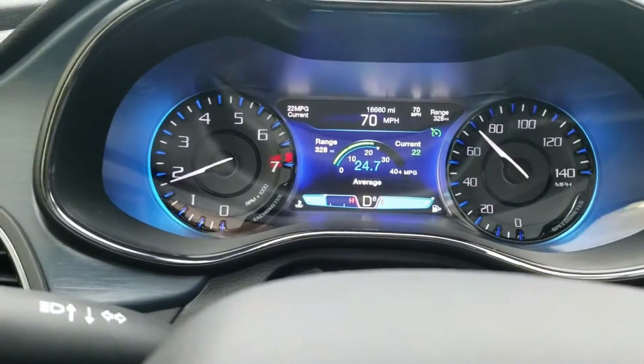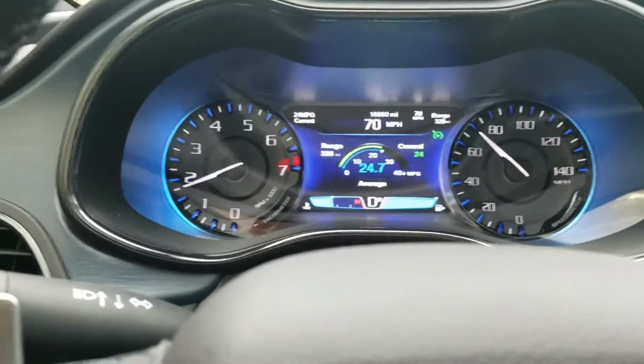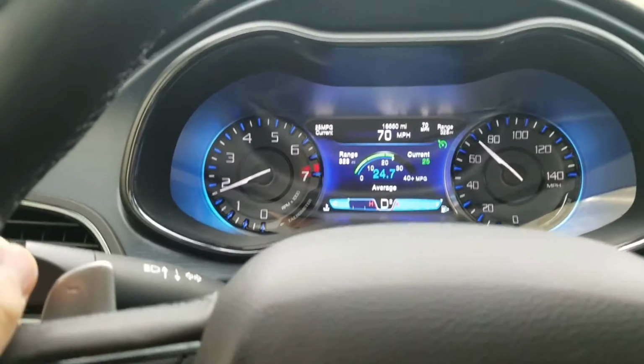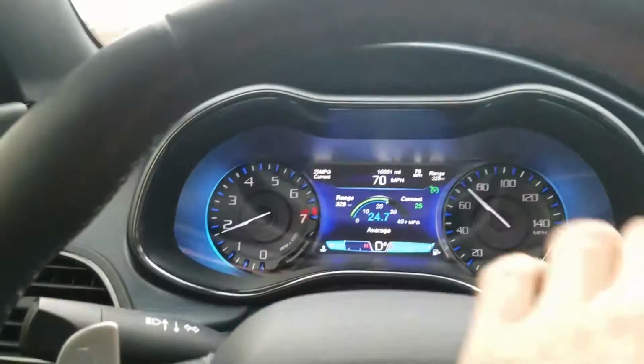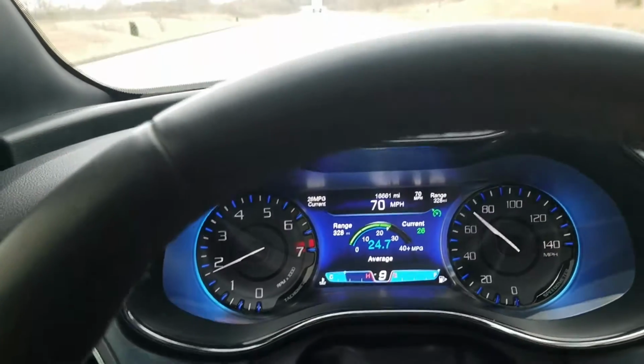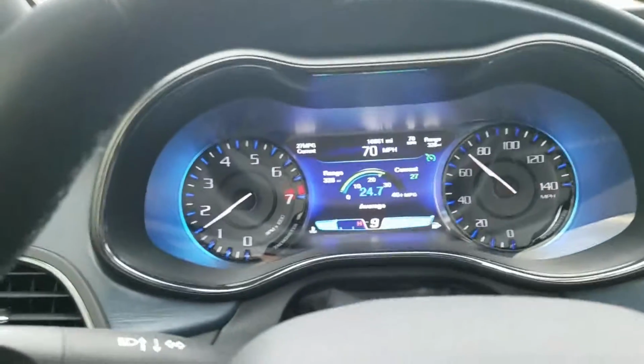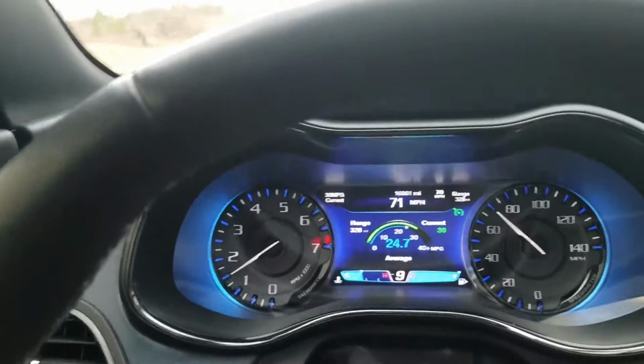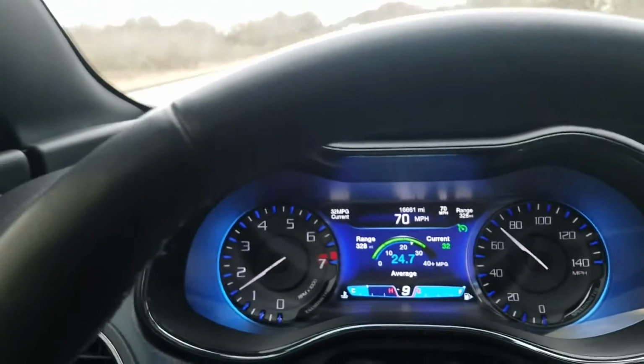Oh, look. 666 on the odometer. Excellent. And go to 9. 9 has a little bit of a rumble at this speed, 1500 RPMs roughly, but it's mellow.